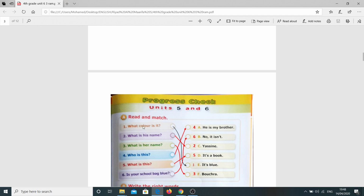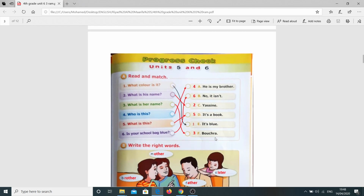First question, what color is it? It's blue. What is his name? Yassin. What is her name? Bushra. Who is this? He is my brother. What is this? It's a book. And is your school bag blue? No, it isn't. Very good.